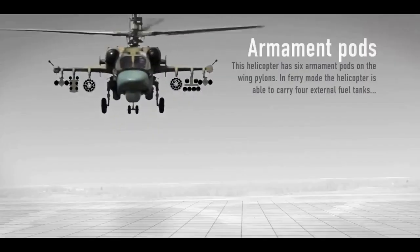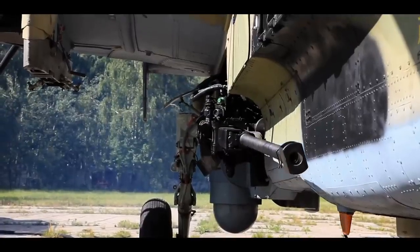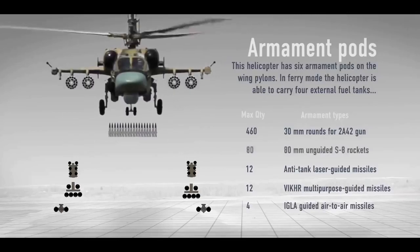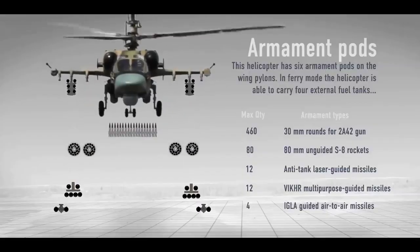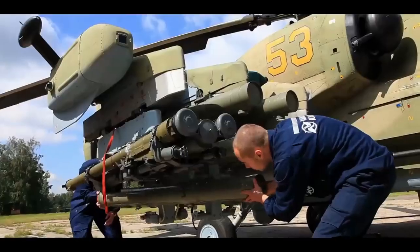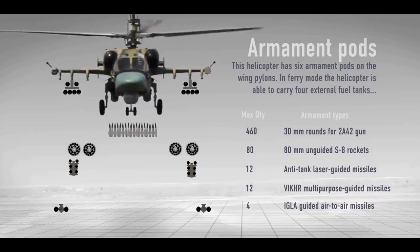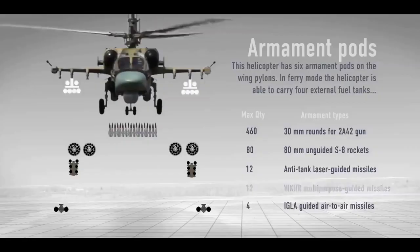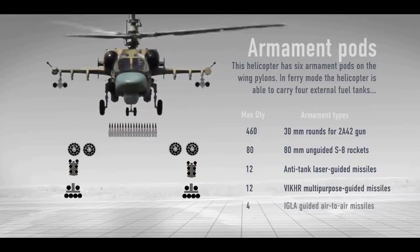Movable 30mm 2A41 cannon, 460 rounds. S-8KOM unguided rockets with heat fragmentation warheads, up to 80. Vikhr and Attack-type air-to-surface missiles. Up to 12 such missiles can be installed on board the Ka-52 helicopter. Igla-S air-to-air guided missiles, up to 4.